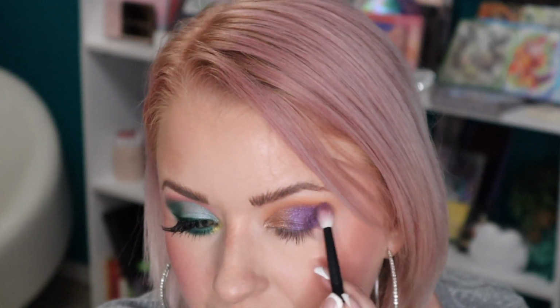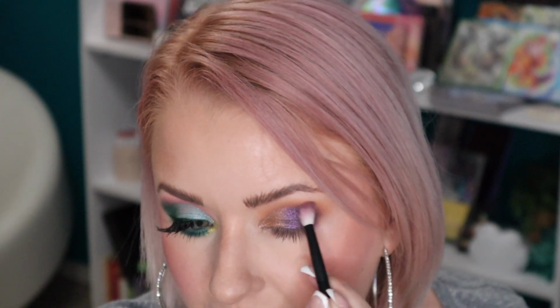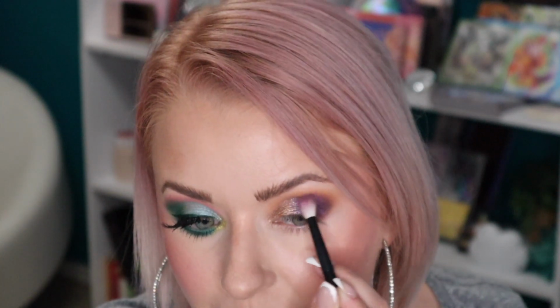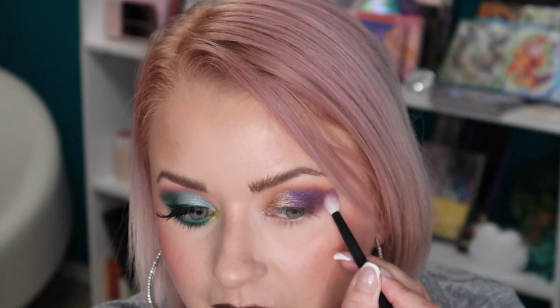Just adding a little bit more of the purple. Ooh, I like that together. That's pretty. Felt a little bit of fallout here. Still feel like right here could use a little bit of blending, but you know, this is a shimmer shade. It's not a matte, so it's not gonna look the same.